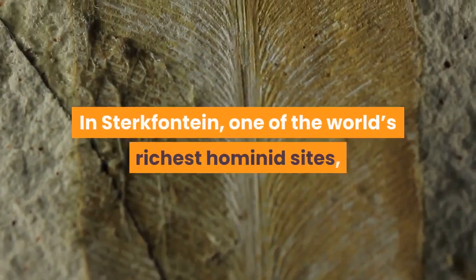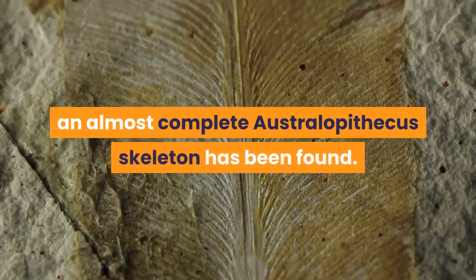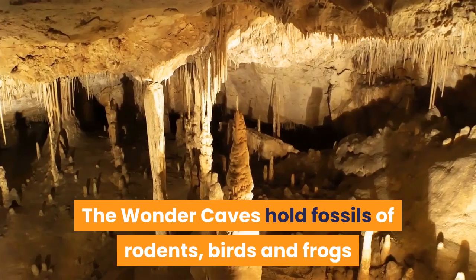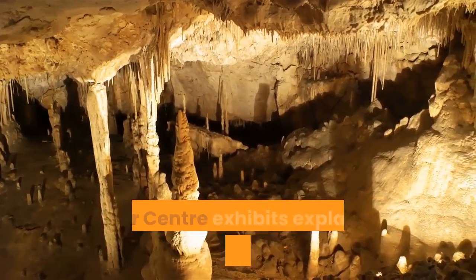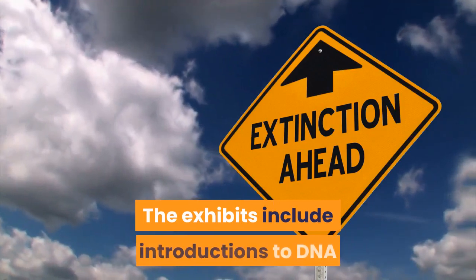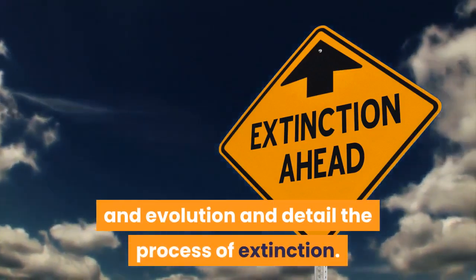In Sterkfontein, one of the world's richest hominid sites, an almost complete Australopithecus skeleton has been found. The Wonder Caves hold fossils of rodents, birds and frogs, while Drimolen is the site of 92 hominid specimen discoveries. The visitor center exhibits explain the beginning of the world and the development of life on Earth. The exhibits include introductions to DNA and evolution and detail the process of extinction.